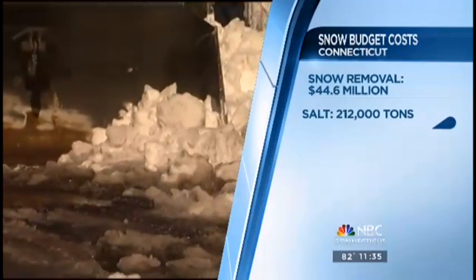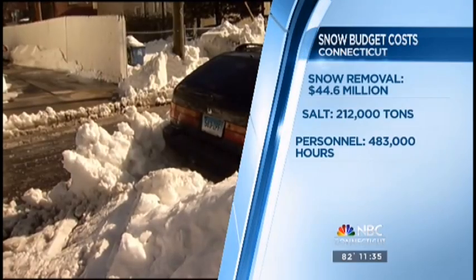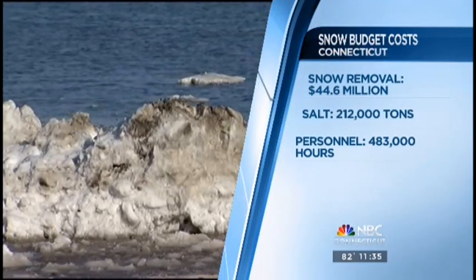Removal. Wow, the state used 212,000 tons of salt, and personnel put in 483,000 hours to clear all that snow.